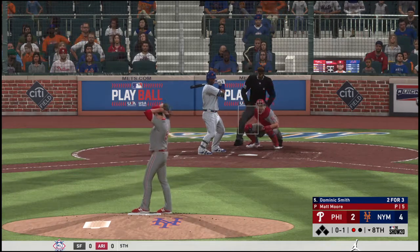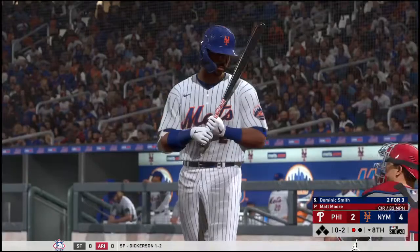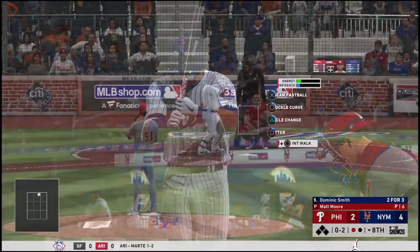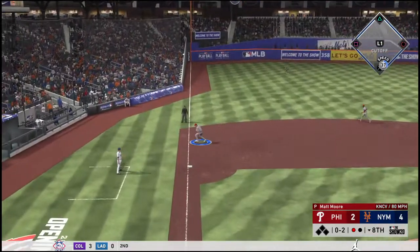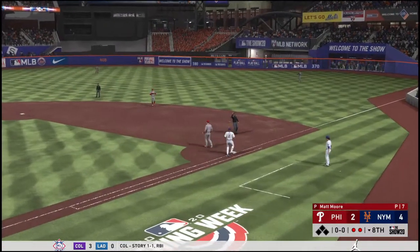Dominic Smith is at the plate as he takes a called strike 1. Called strike, 0-2. Yeah, this is straight survival mode. Down 0-2, the numbers are definitely not with the batter here. Hard ground ball to third. Fielded cleanly, and there are 2 away now.